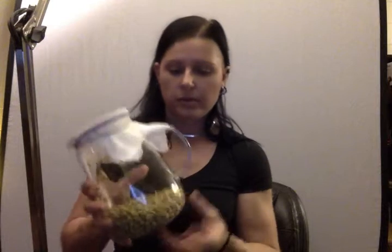Anyway, how I started these are regular green lentils, very inexpensive. Even the really super fancy organic ones are not that expensive, and you don't need too many of them either. This was about 1/2 cup. If you're doing a mason jar, start with 1/4 cup. They do get bigger as they sprout.